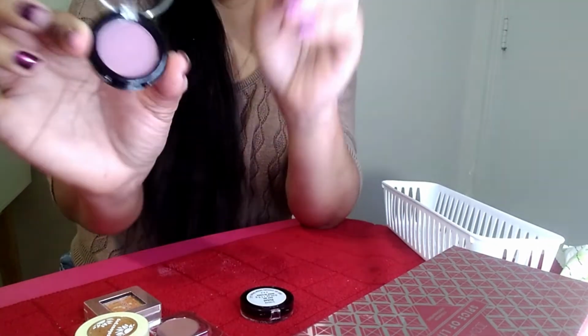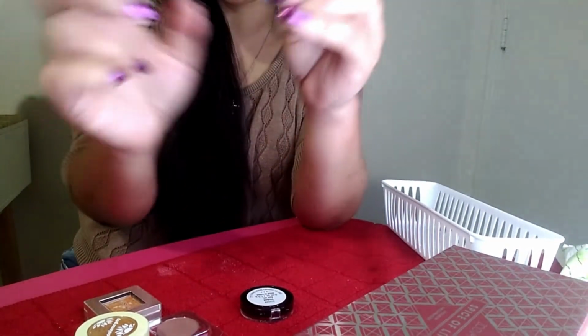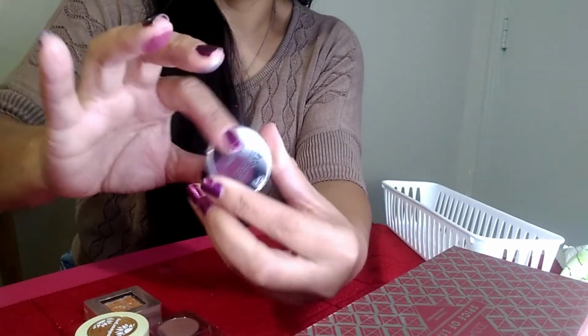This one is Jet Set. This one I am going to declutter. I have shades similar to this one in my big palettes. There's no reason for me to hang on to that one. This one is called Rebel. Yeah, I have shades just like that in my bigger ones. I'm going to go ahead and declutter those three.